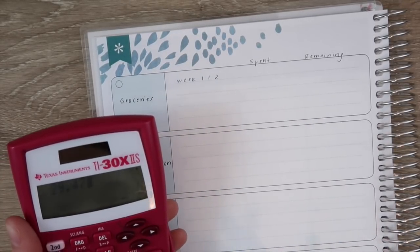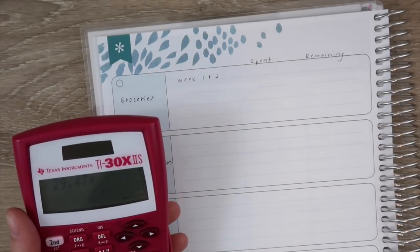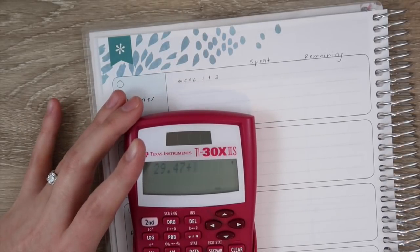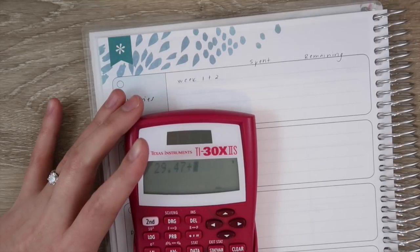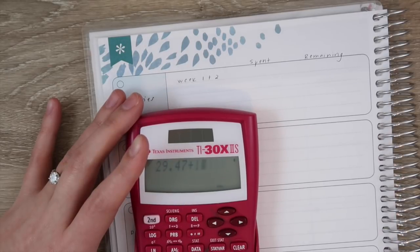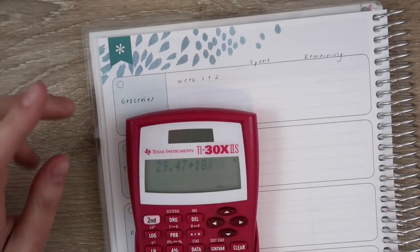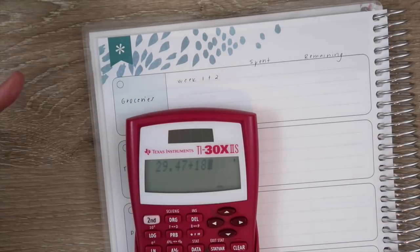So for groceries on your bank statement, what does it say that you spent so far? $29.47. And then you said you also had a few things that weren't included there, right? Yeah, the Panda Express and Subway. So how much were those, an estimate? 17, 18. So why don't we just go with 18? So $18 for those two. He used cash for those, so he doesn't remember exact amounts, which is fine.